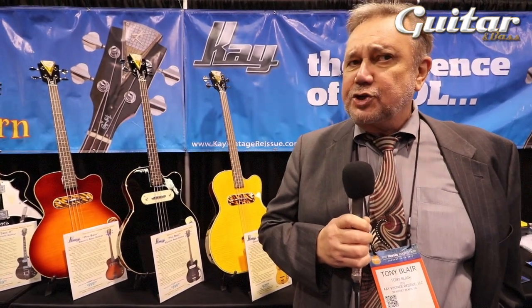The guitars over the years have become collector's items, especially the guitars from the 50s and 60s, because of their very eclectic sounds. They're very jazzy, very warm, very subtle, very dirty, smoky type of sound that you normally don't find in the typical Strat or Tele or Gibson Les Paul that you see out there.